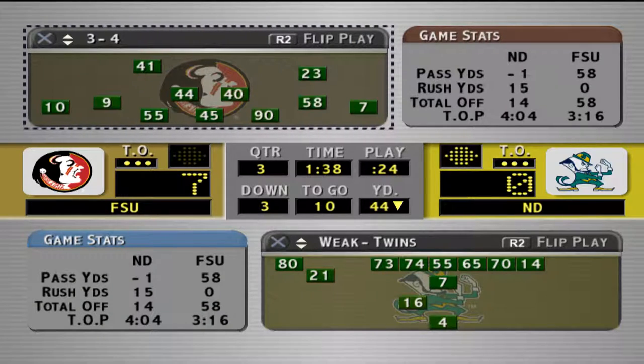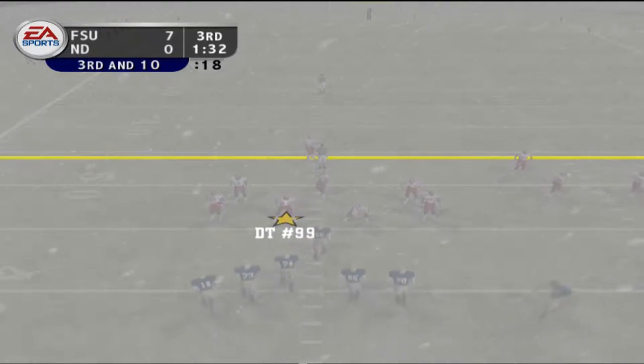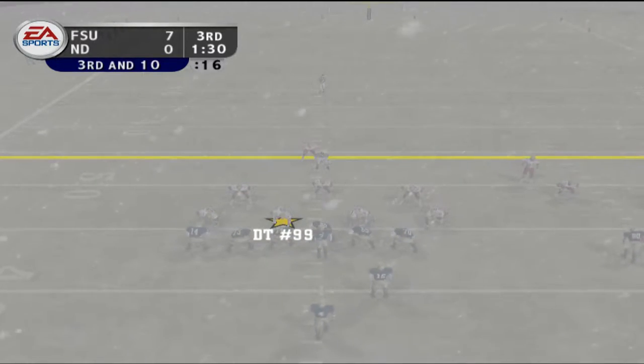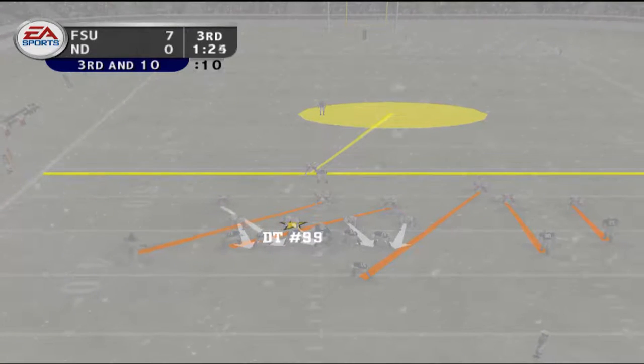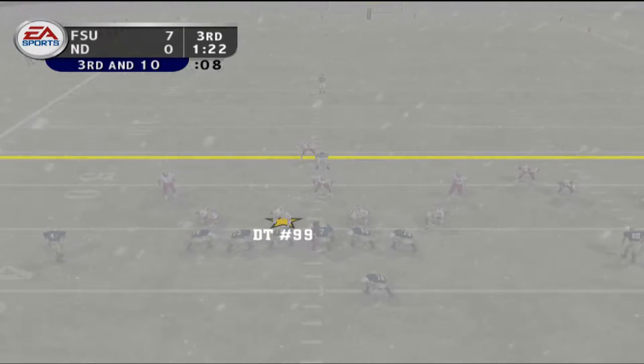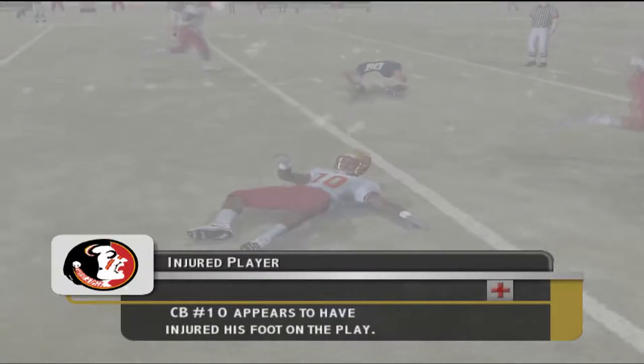Fullback on the inside give, and he's taken down at the 44-yard line. They got a little bit there, but less than a yard. Third and 10, ball on the 44. Back to pass. Steps up. Wants the middle. Finds his receiver. And down he goes. And it looks like there's an injury down there on the field.